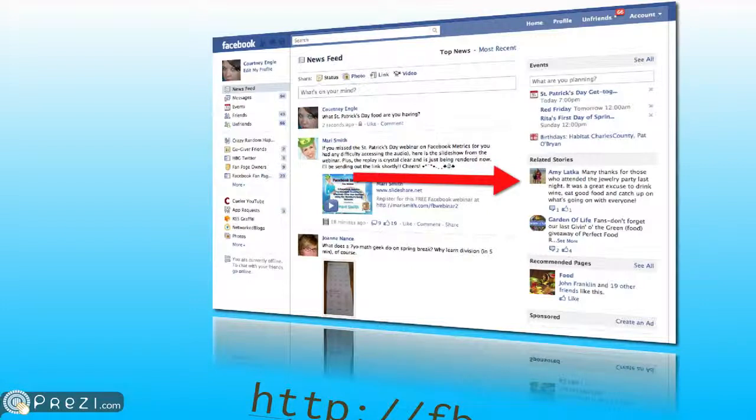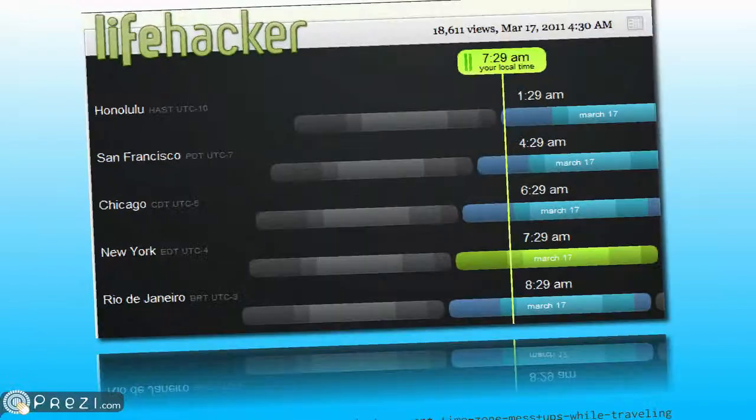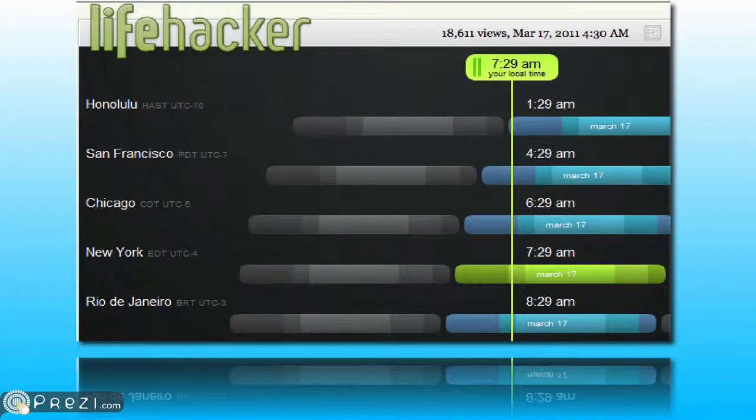Facebook rolled out Related Stories. Back in December, I want to say, it came online. And then it vanished, and then it came back again for about a day. In the middle of January, it left again, and now it is back yet again. So if you are logged into your Facebook account, on the right-hand side of your wall, you may see a Related Stories category. It will be interesting to see how this develops.